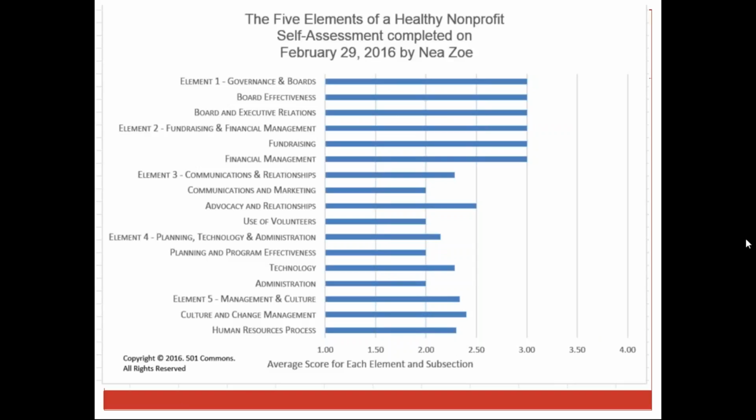A better example would be element 2, where the element is made up of fundraising and financial management. So you can see that there's an overall score for all the standards in that element, and then it breaks it out by fundraising and financial management. Perfect. So there could be 2 different views. Essentially, people could see where it would just show the elements, and then it could show the elements with the breakdown.